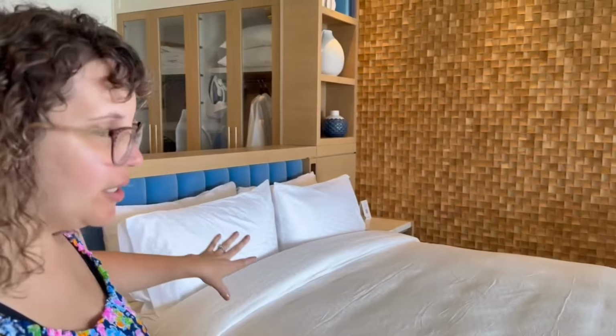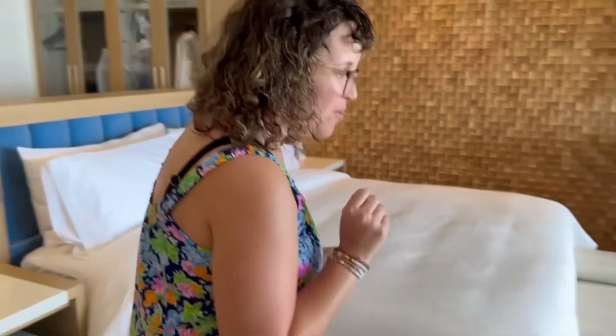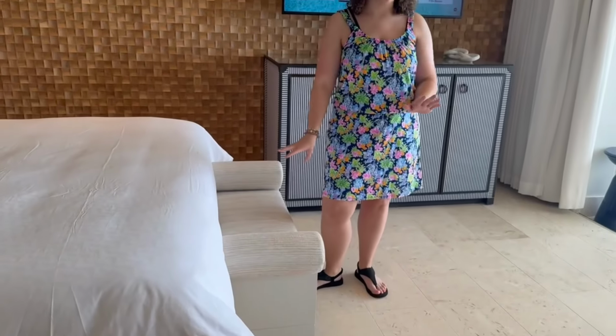Both sides pretty similar. Remember, with club level, you do get room service. So there's a telephone on the other side. Call down, get room service. We will be doing that tomorrow for breakfast. Moving on, you have a little footstool here if you want to continue getting ready.